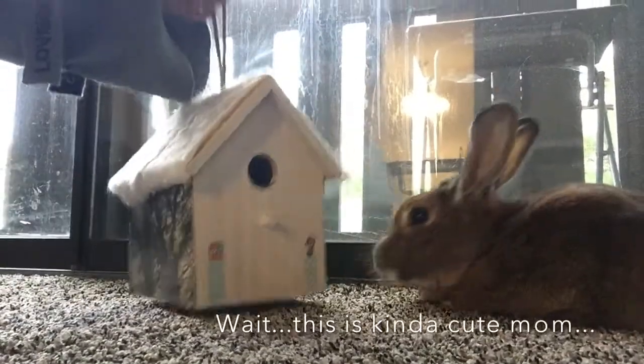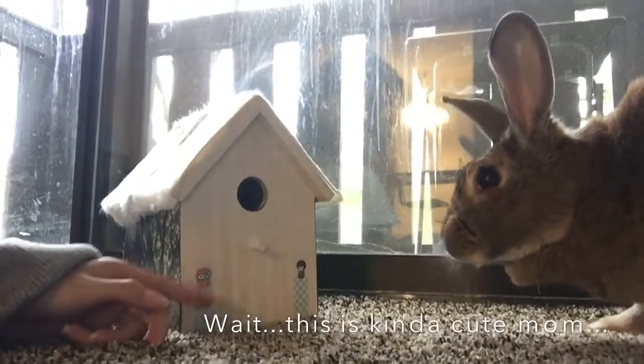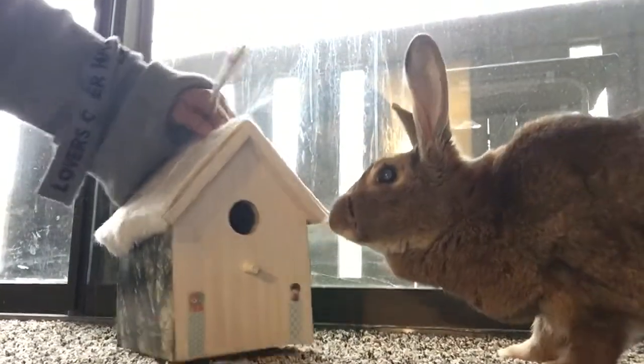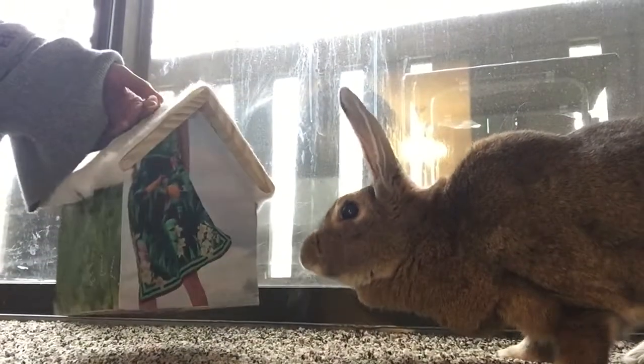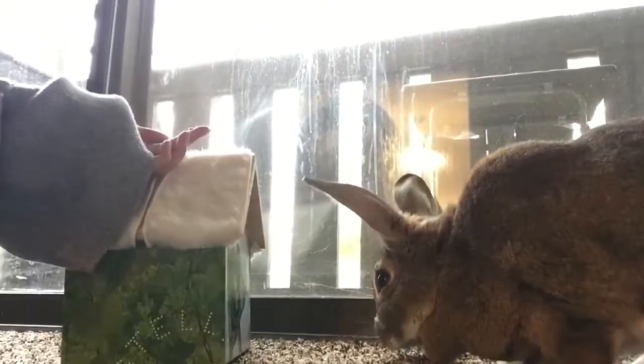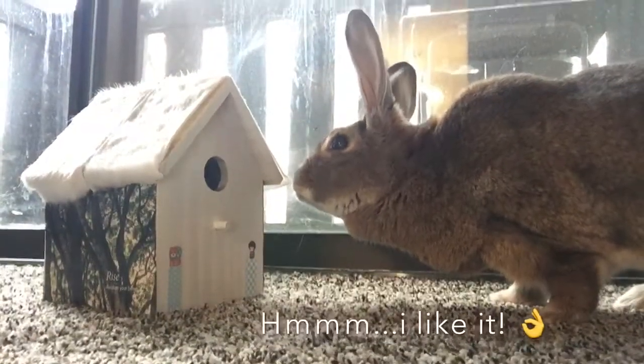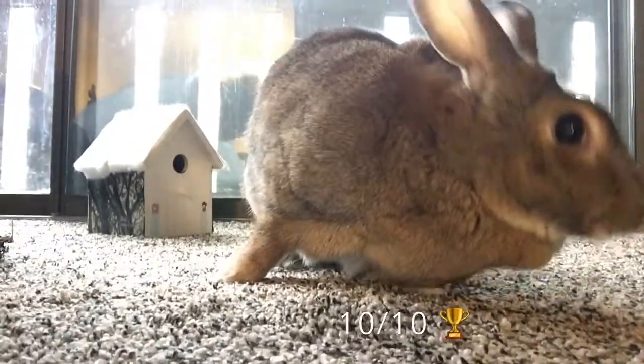So we got the entrance here. We have the guardians on each side. I have the earthy side, window side, a nice fashion with the sky, and another earthy side. What do you think? I approve.